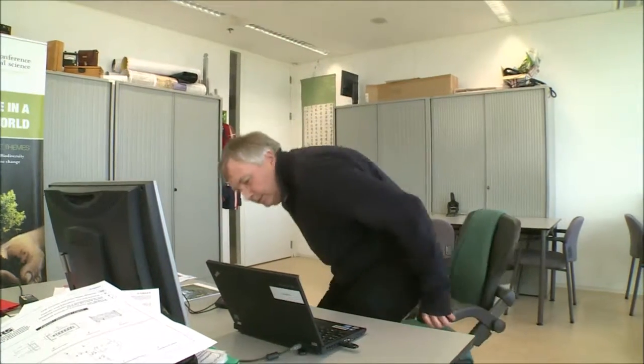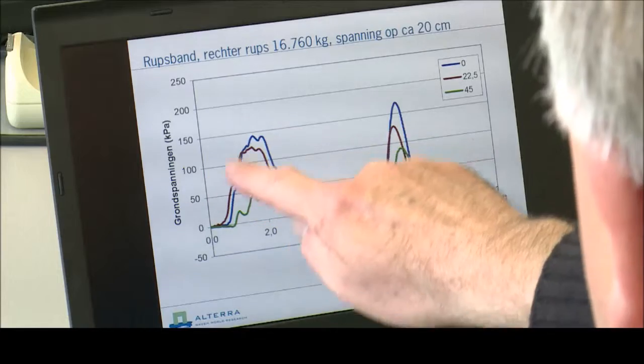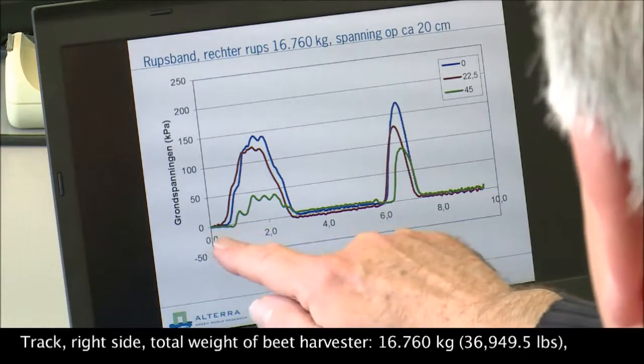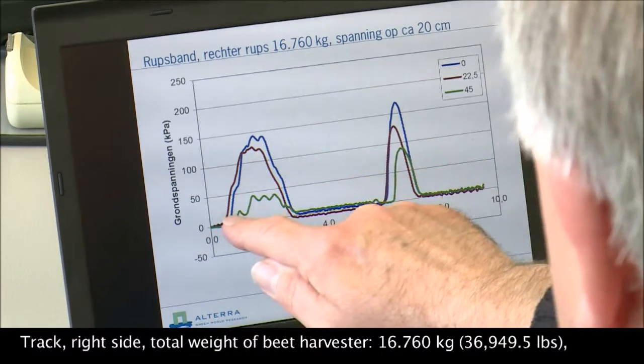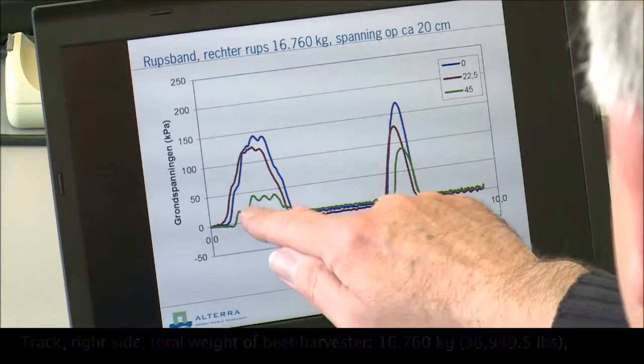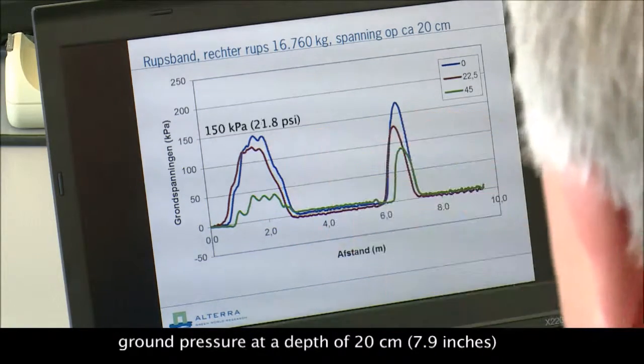Now, I will show the results. What you see here is the result under the track. The blue one is the one in the center under the track. The green one is the one on the edge, and the red one is in between the other two. You can already actually see those rollers. You see them coming back again. You can also see that they are staying just below 150 kilopascals.